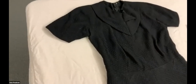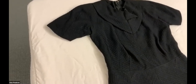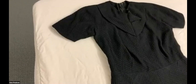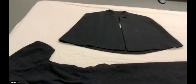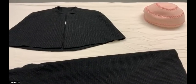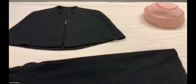Yes. Well, let's see. Does anybody else have any other questions that you would like to ask? So there's a comment that the hat looks like a baseball cap. It does. It kind of does. Yeah, it totally does. It's that crochet. Oh, and do you want to talk a little bit about the cape? I don't have much to say about the cape. I find it quite mysterious.